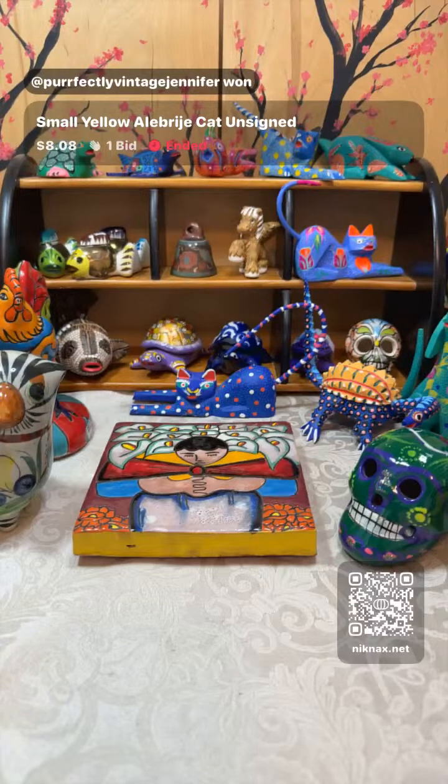All right. Thank you for waiting on me. Some of the Talavera and the little carved wood animals up here, the alorijes, do glow. They'll have a fluorescent light on them.